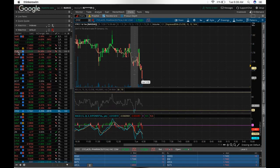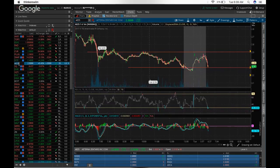DGAS isn't doing much. Where is it? AEZS. It's back at support, guys. Waiting for the bounce.